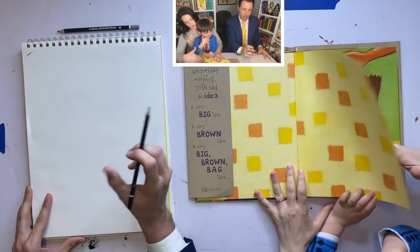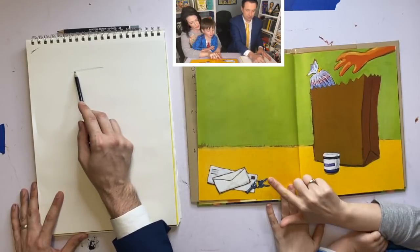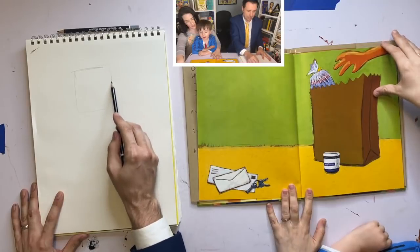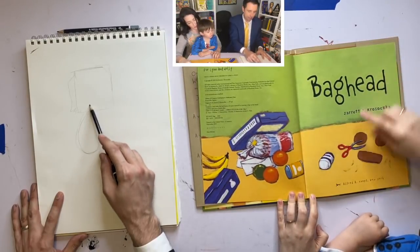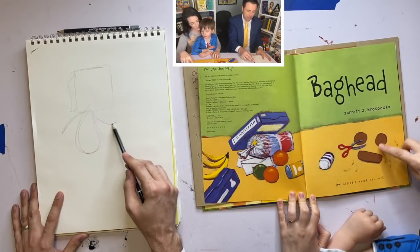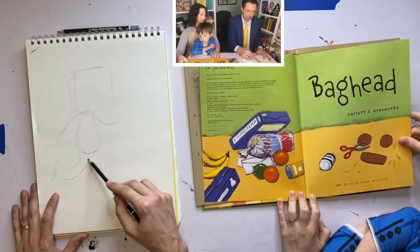All right. I love this book. Starting again at the end papers, right? We see a hand. Someone is emptying the groceries. And there's some groceries. Oh, and there's some scissors. And it looks like someone may have cut out a face from the paper bag. I don't know.